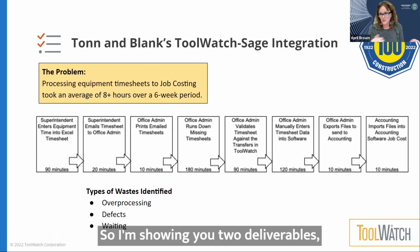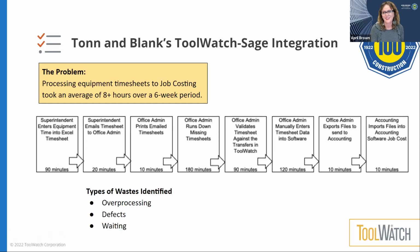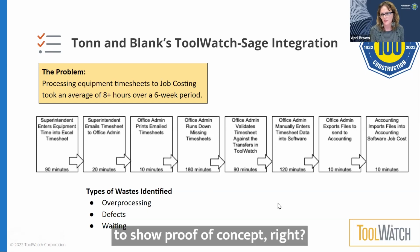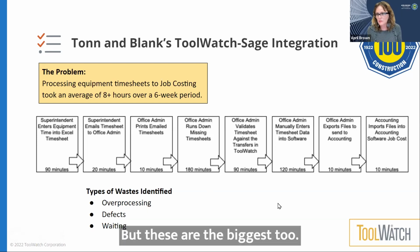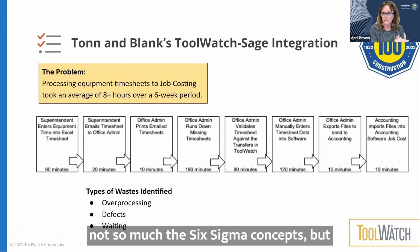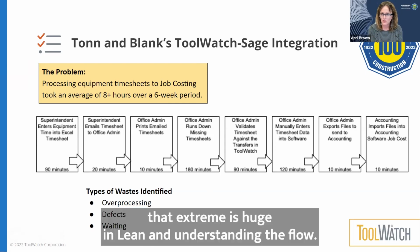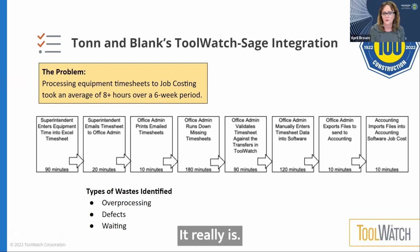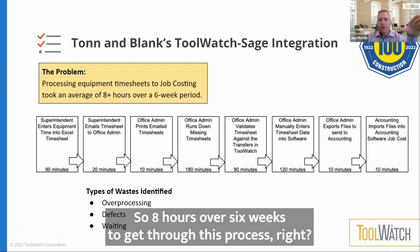So I'm showing you 2 deliverables of probably 20 some deliverables that I had to really break down to show proof of concept, right? But these are the biggest 2. And when it comes to lean, not so much the Six Sigma concepts, value stream is huge in lean, and understanding the flow again. I keep saying flow, but it really is about flow. So 8 hours over 6 weeks to get through this process. Right.